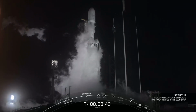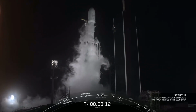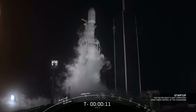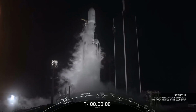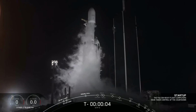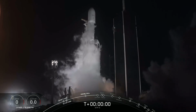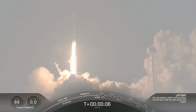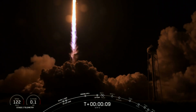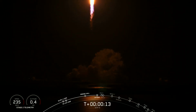This is the mission director. Go for launch. T-minus 15 seconds. 10, 9, 8, 7, 6, 5, 4, 3, 2, 1, 0. Ignition. Vehicle's pitching downrange.